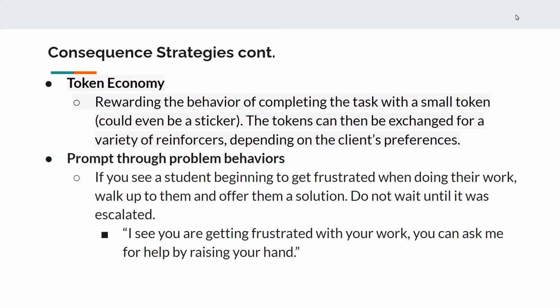And then just prompting through problem behaviors. If you start to see your student getting frustrated when doing work, before they escalate to the point of throwing a chair, maybe just walk up to them and offer a solution. I see you're getting frustrated with your work. You can ask for help by raising your hand. That way you're not even allowing them to engage in that behavior. You're reinforcing that precursor behavior.